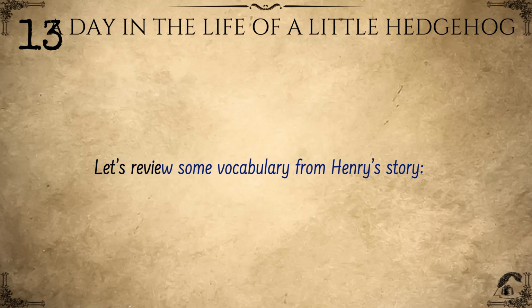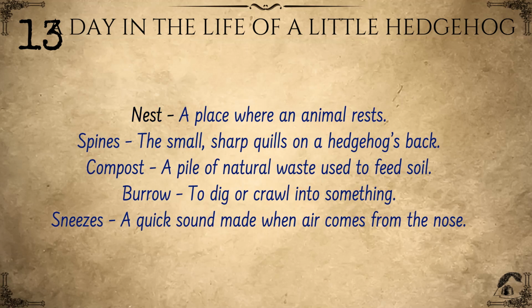Let's review some vocabulary from Henry's story. Nest, a place where an animal rests. Spines, the small sharp quills on a hedgehog's back. Compost, a pile of natural waste used to feed soil. Burrow, to dig or crawl into something.